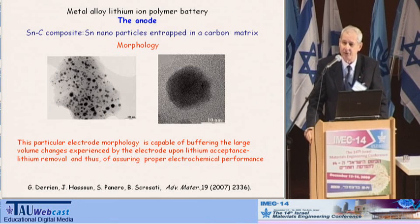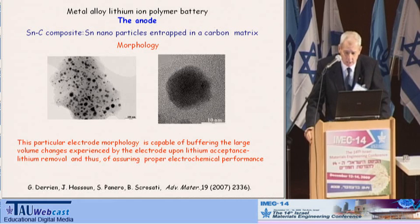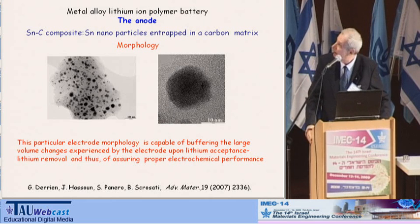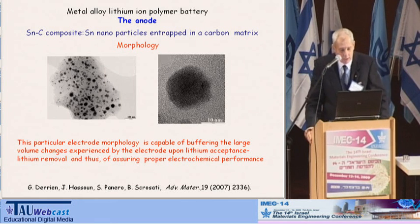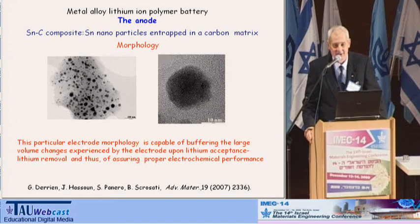However, the application of this material has been prevented by the large volume expansions that they experience upon charge and discharge, which produce some mechanical stresses, which end up with a low cycling life. In our case, we have addressed this issue and hopefully solved it by developing a special morphology of the electrode. Here I report the case of tin, a lithium metal alloy, and we prepared the tin in nano dimensions, however entrapped in a carbon matrix. So actually we end up with a composite formed by tin in carbon.